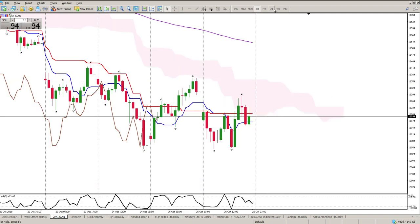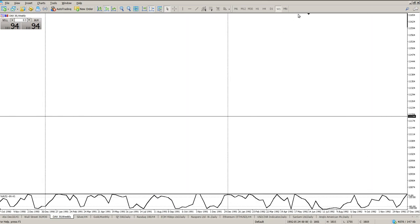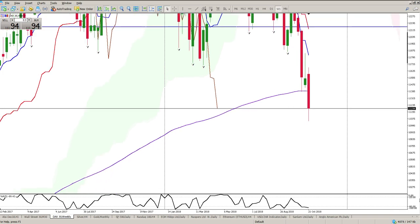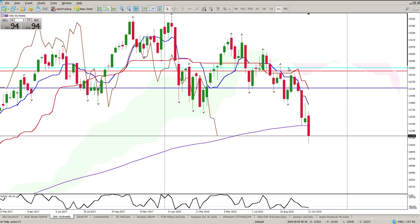And the reason why I want to do this is because this is always a pretty good indicator of when you have a trend change. Okay, so if you start at the weekly, you can see Kijunsen pointing down, Chikou Span through the cloud pointing down. This is a pretty solid downward trend on the weekly.